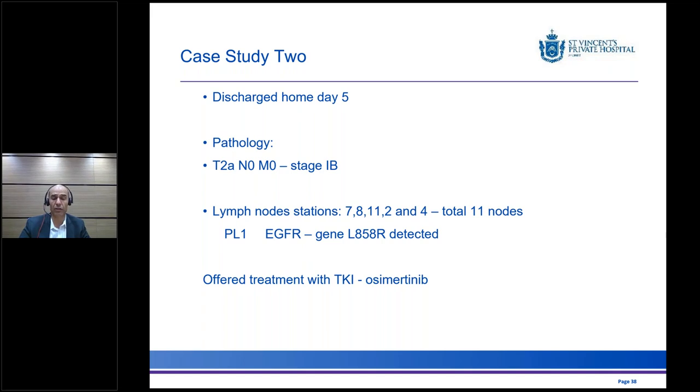His pathology was very good. He had a T2a N0 M0, stage 1B. So it was quite a small tumor. There was no lymph node spread anywhere around the lung, and there were no lymph nodes involved in the mediastinum either. We took lymph nodes from a lot of stations: 7, 8, 11, 2, and 4. A total of 11 nodes, which is good, and they all came back negative. So that's fantastic. He's had a great oncological resection.